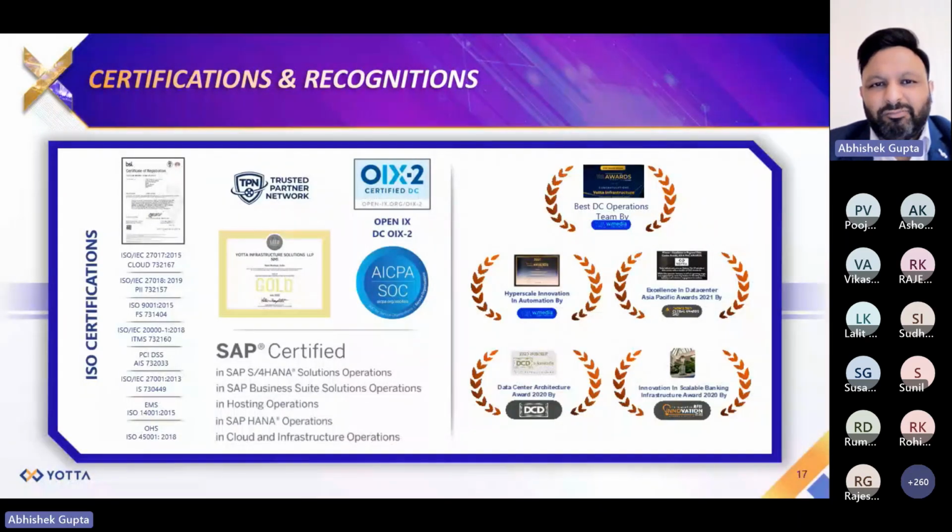So these are some certifications and recognitions. Yotta is ISO certified, having all ISO certifications. They are PCI DSS certified, EMS certified, gold certified, SOC 1 and SOC 2 certified, and they have some SAP certifications also.